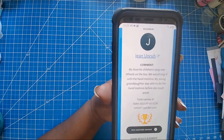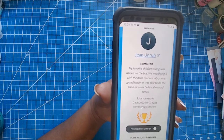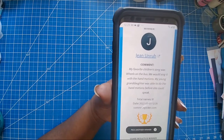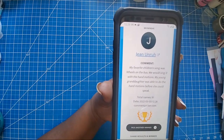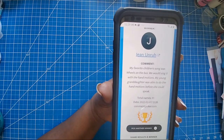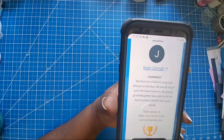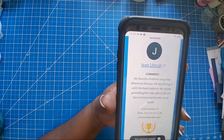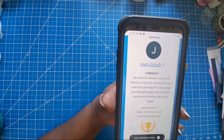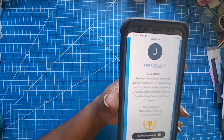Yeah, you might have. She said, my favorite children's song was Wheels on the Bus. We would sing it with the hand motions. The wheels on the bus go round and round, round and round, round and round. The wheels on the bus go round and round all through the day. Look at this. This is what she says. She says, my young granddaughter was able to do the hand motions before she could speak. Children are listening. Children will learn the most.